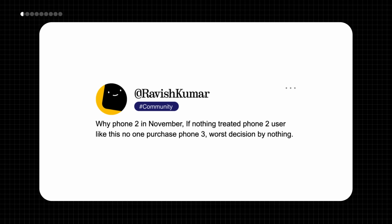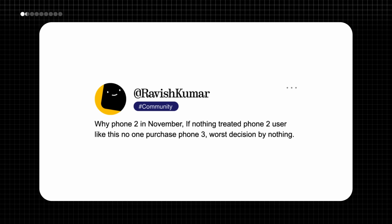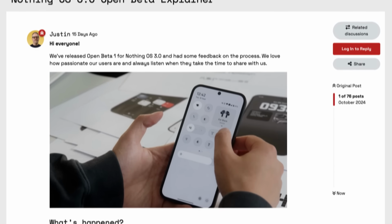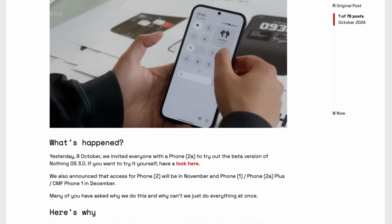Why Phone 2 in November? If Nothing treated Phone 2 like this, no one will purchase Phone 3. Worst decision by Nothing. I posted quite a lengthy discussion on the community site, just outlining what we were thinking and why we make some decisions.